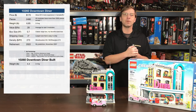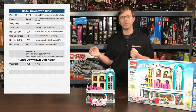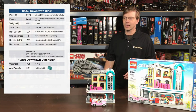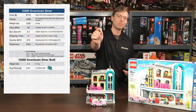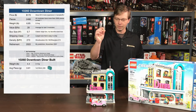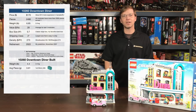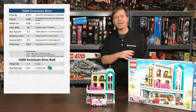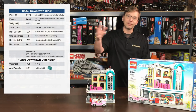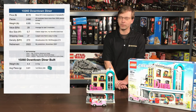And if we divide that by the number of pieces, 2,479, because I didn't include the piece separator, we can get an average piece weight, which is 0.81 grams, which is approximately the same size as a 1x2 brick. So the average piece size of this is a 1x2 brick. I think that's sort of interesting. As I do more of these, I'll start updating my database with how big things are so we can get some comparisons going. I'm actually going to go back and do all the modulars, and I'll present that for you a little later in a different show. So the average piece size for this set is about a 1x2 brick.